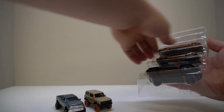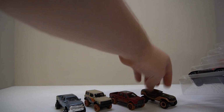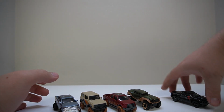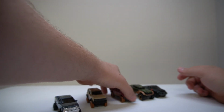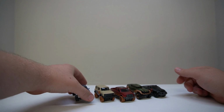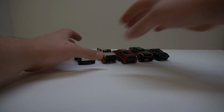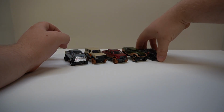Right, let me know down below if you've found this 5-pack yourself, or are you going to keep an eye out for it? Right, let's quickly arrange these. Maybe a bit further back from the camera because I like to film really close to the camera, and it doesn't focus very well when I do that. Also, these look really neat in person, but I look at the camera and they look terrible.